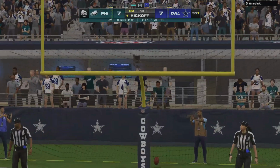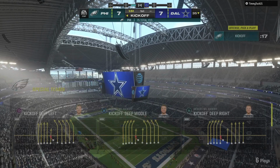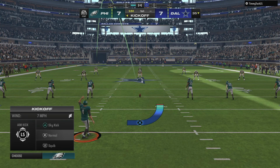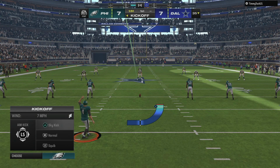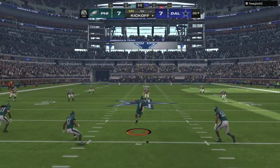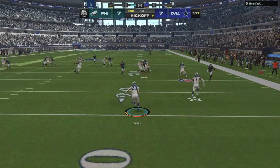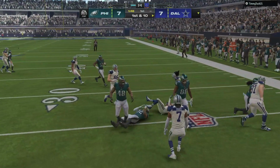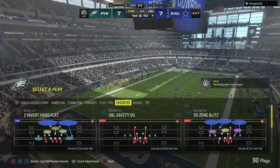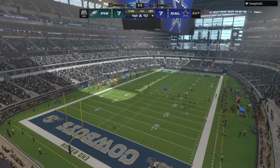Elliott good with a PAT. And we are tied at 7. Each team's had it. Each team has scored. 7-7 here as the kick's away. And he'll be tackled just shy of the 25. The Cowboys take over first and 10 at their own 24-yard line.